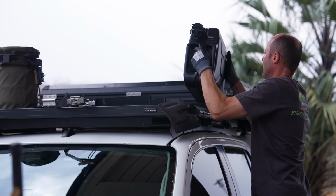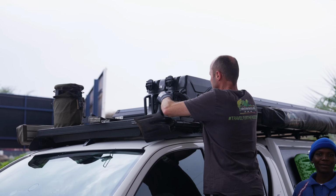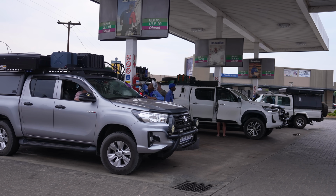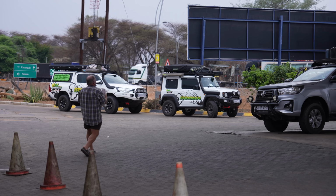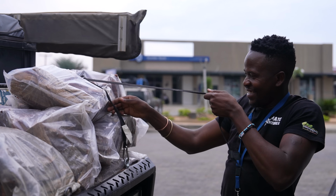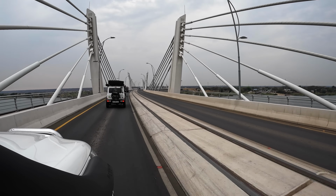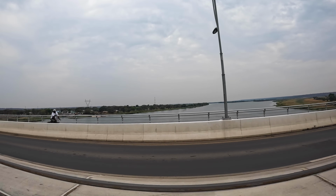Today we're heading off to Camp Nkwazi. It's just under 300 kilometers. We're going to head north through Kazangula where we're going to fill up. Then we tackle the famous Kazangula border crossing, and after that drive off to Camp Nkwazi where we can chill by the Zambezi River and watch the sun go down and forget about that border crossing.